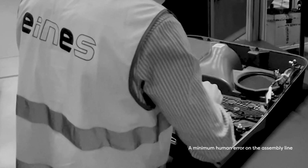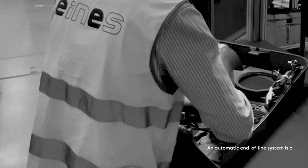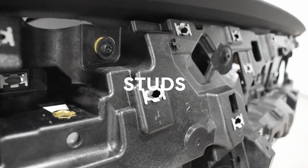A minimum human error on the assembly line can lead to a final customer warranty claim. An automatic end-of-line system is a high-impact solution for quality inspection. Screws, studs, labels, clips. How do you ensure that parts are properly assembled?